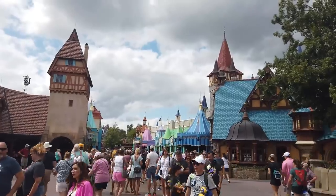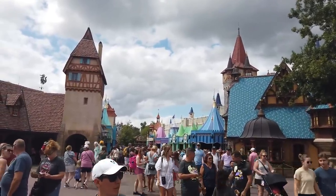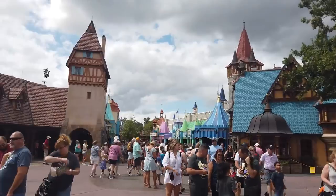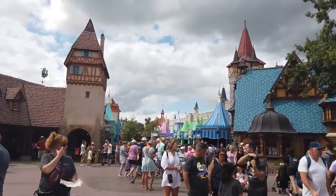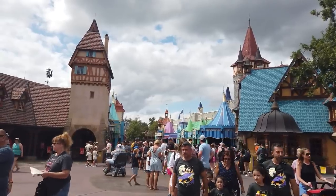As you can see, this choke point between Peter Pan's Flight and It's a Small World headed to Liberty Square is very tight. The Lightning Lane is very far back, so I'm gonna pull off to the side, tell you some fun facts, and then we will jump aboard our pirate ship off to Neverland.